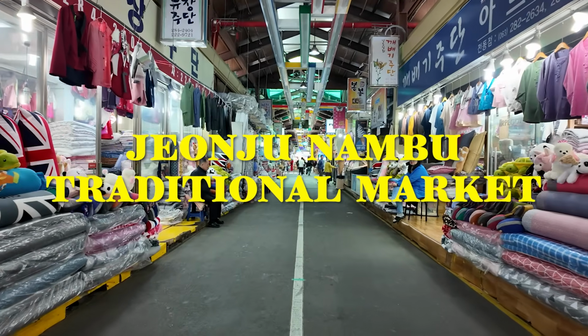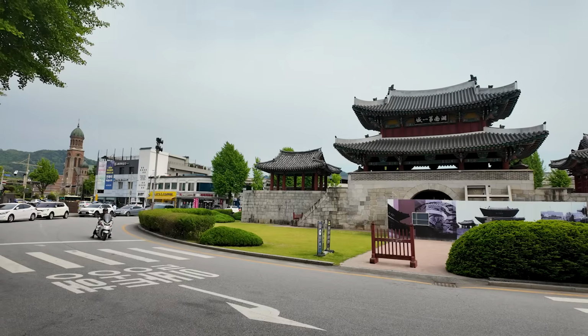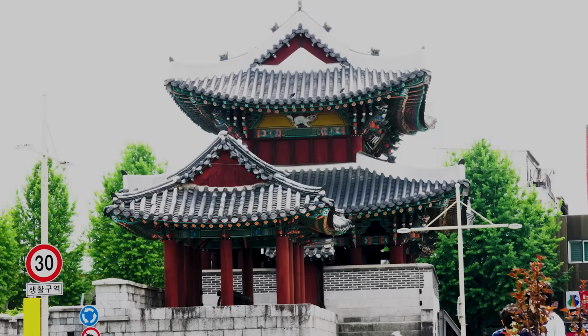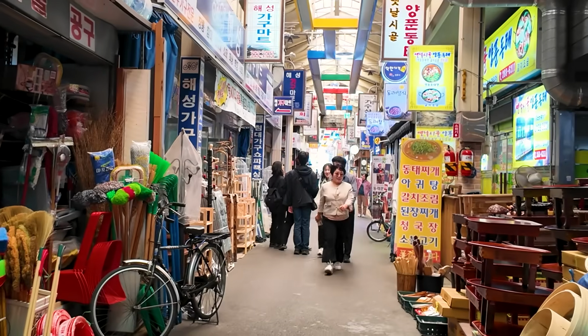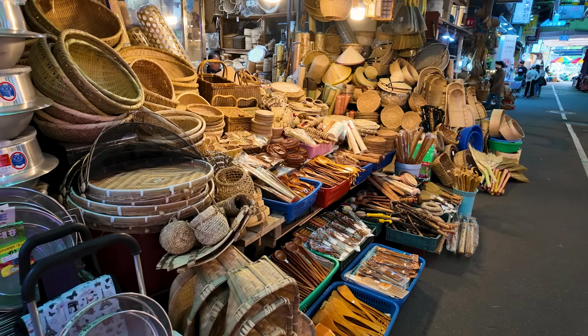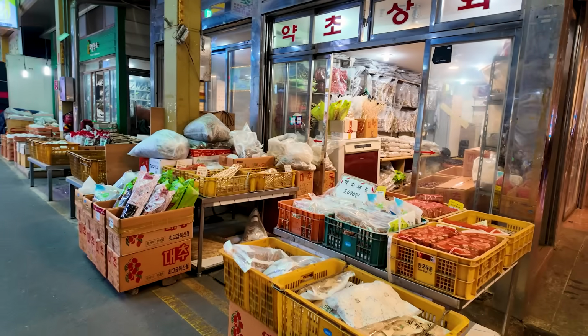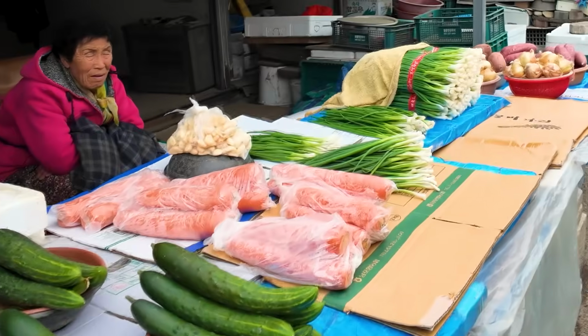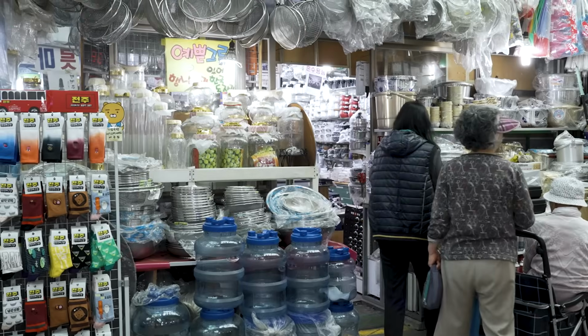Our first stop is Jeonju Nambu Market. The market is located near the iconic Pungnamun Gate, a historical landmark and a symbol of Jeonju, a bustling traditional market known for its vibrant atmosphere and local products. Currently, the market has around 800 stalls, with 1,200 workers selling vegetables, food, furniture, and general goods.